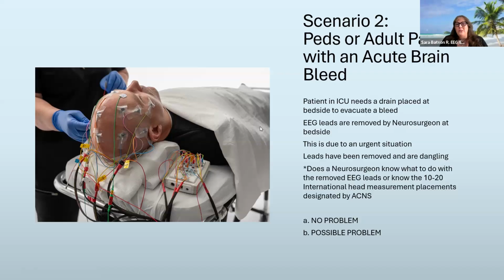Because does the neurosurgeon know what the 1020 system is and the international head measurement placement designated by ACNS? And if he removes something, is it okay, or does he need to put it back? And can he put it back if he's already put a drain in?